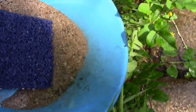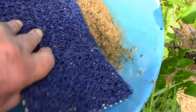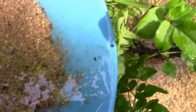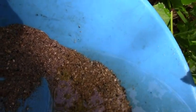I've taken the miner's mat out of the sluice. Now I'm washing it in the pan and see if we get any joy. Any of the gold, if there is any gold, it'll all be caught up in the miner's mat, I would think. Maybe a little bit in the back of the sluice that needs washing out. But I'm going to pan this lot up just to see if it's worthwhile. There is some black sand in amongst it, so maybe.